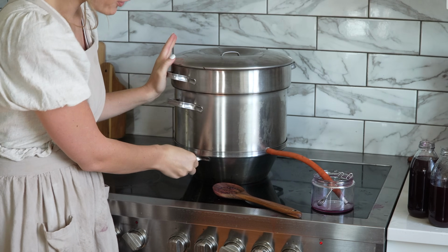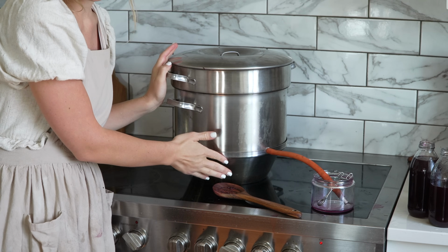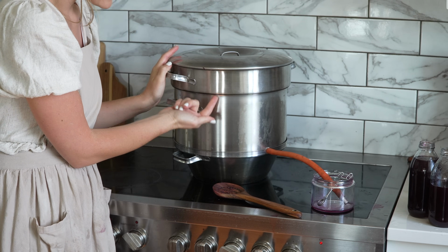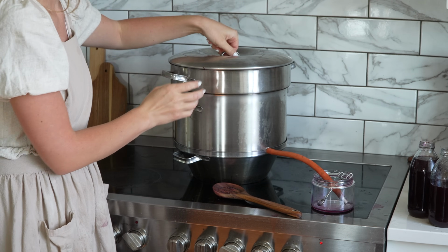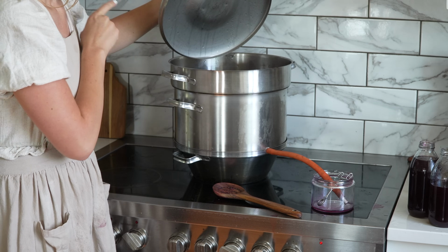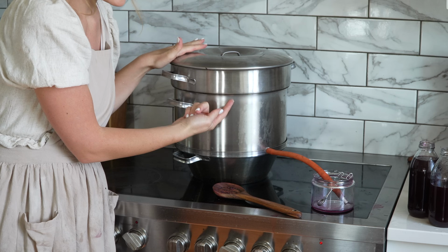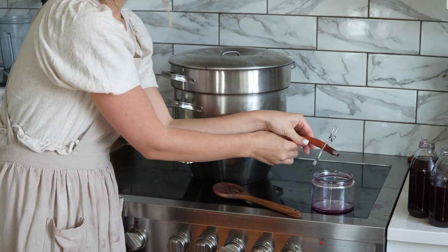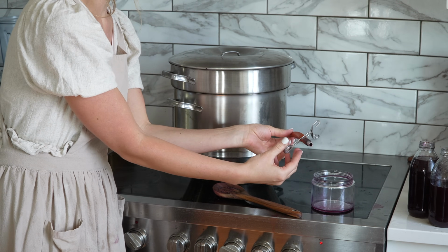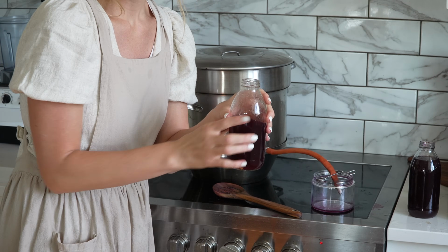So it's actually my mother-in-law's, but the bottom here is filled with water, and then this is empty space, but you put the grapes in the top here, and then the steam, I guess, pulls out the juice, which then goes into this part, and then, and this is kind of makeshift, but you just squeeze this little clamp, and then you can pour it into your jars.